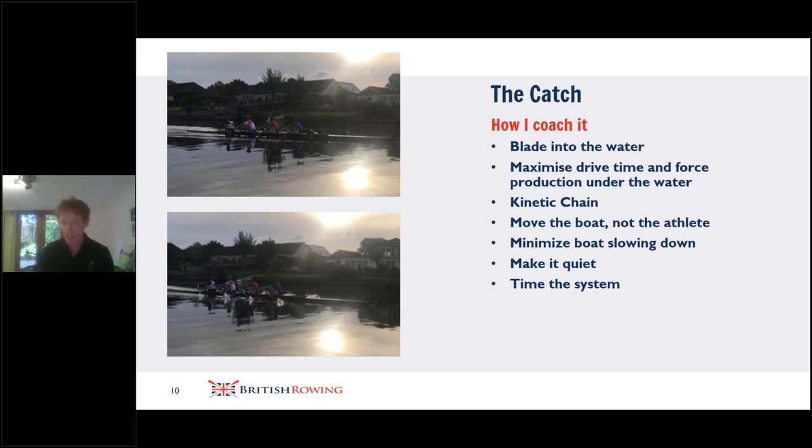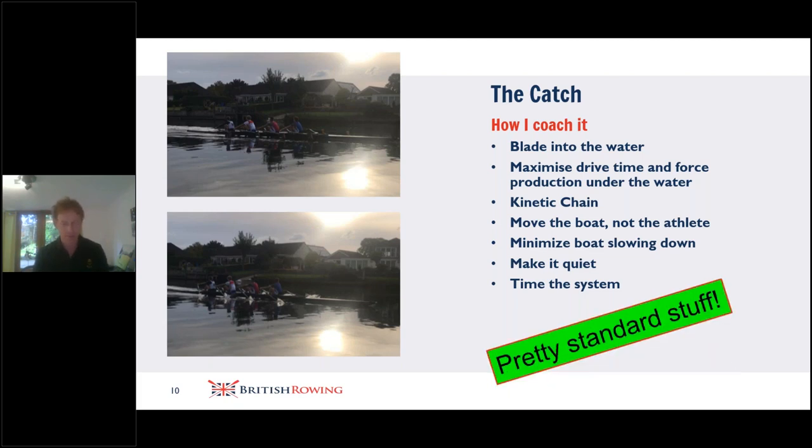A lot of my coaching is actually taking movements out of the athlete and trying to simplify things, to decomplicate it and ensure that unnecessary movement is not interrupting what is actually quite a simple and very natural event. There's a whole process that we go through towards trying to make the system very quiet, and ultimately that will lead to minimizing the boat slowing down and maximizing the amount of power that we're going to be able to put back on to get the boat moving. But it's pretty sound stuff.